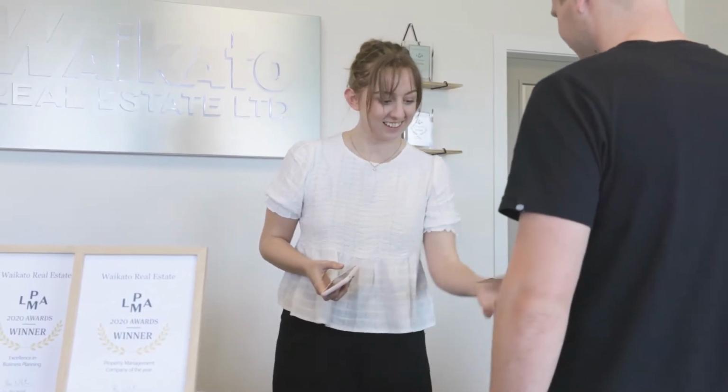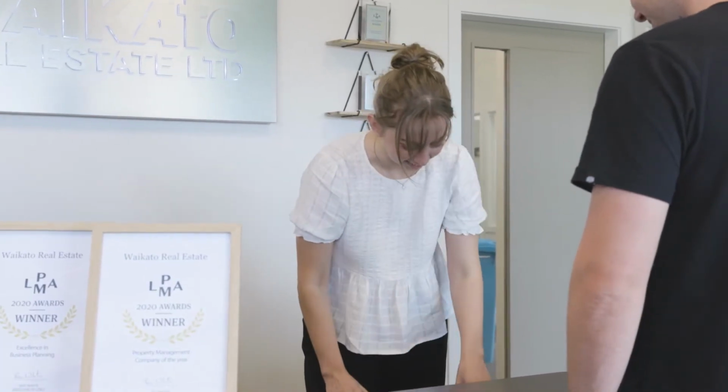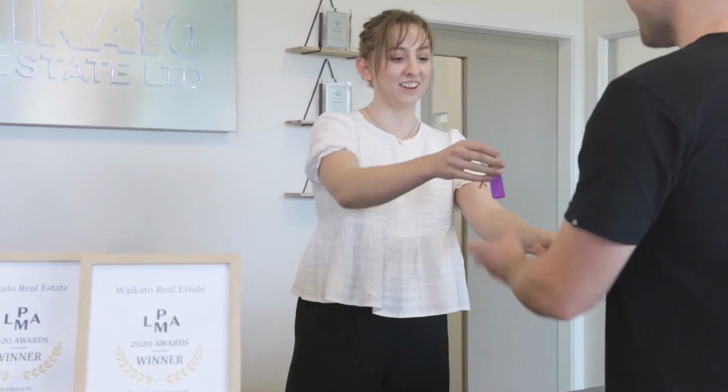On your move-in day, you can collect your keys from our office anytime from 9 AM. If your tenancy starts on a weekend or public holiday, then your property manager will organise a time to do the key handover with you. The only thing you need to bring with you when collecting your keys is your ID, and please ensure that your total move-in costs are paid prior to or on the day of key collection.